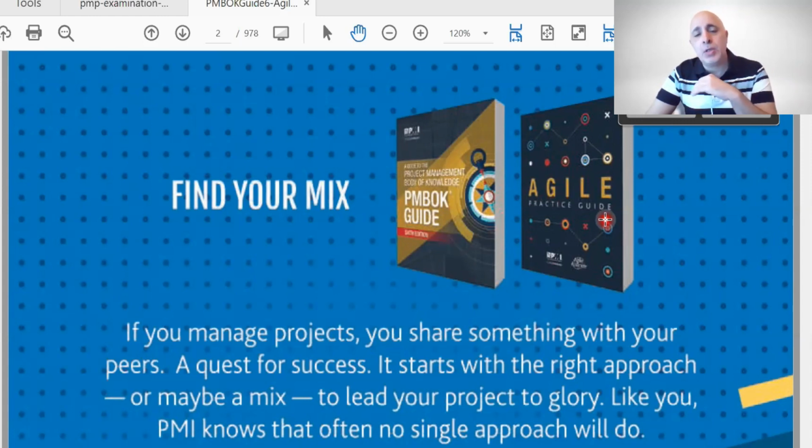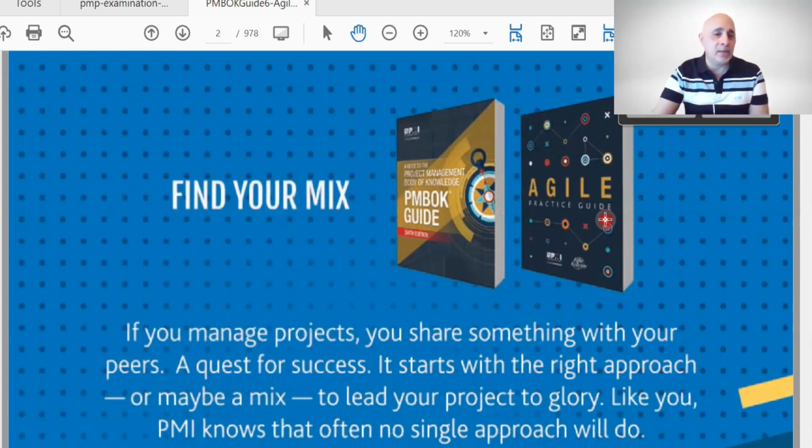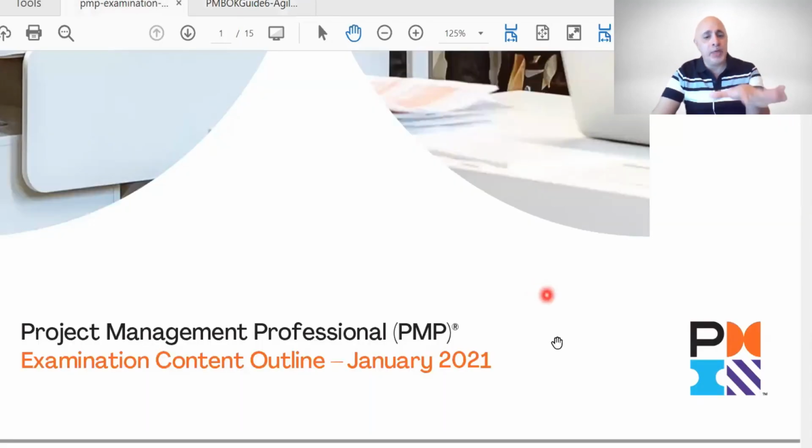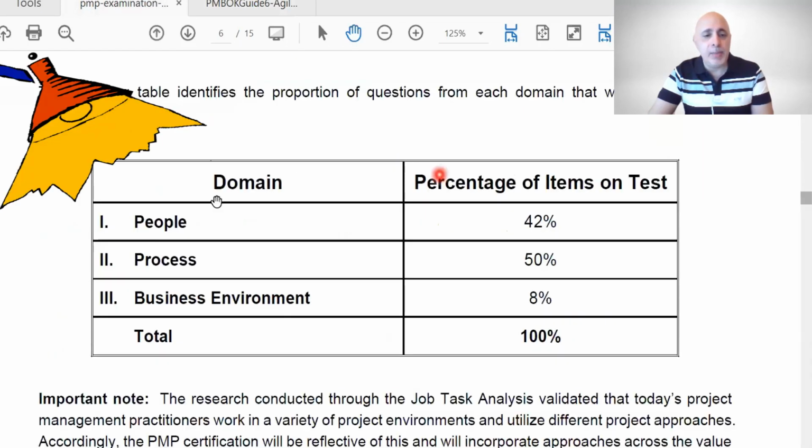The other thing you need to know is that the exam right now is based on the 5 process groups: initiation, planning, execution, monitoring and control, and closing. Not so in the new format of the exam, which is the new blueprint, which I have here in front of me. It's going to be based on 3 domains, and specifically these: people, process, and business environment.